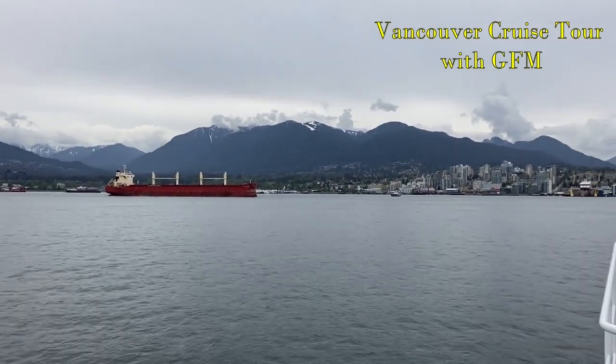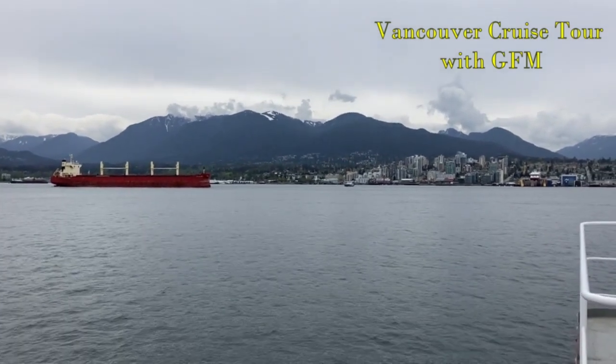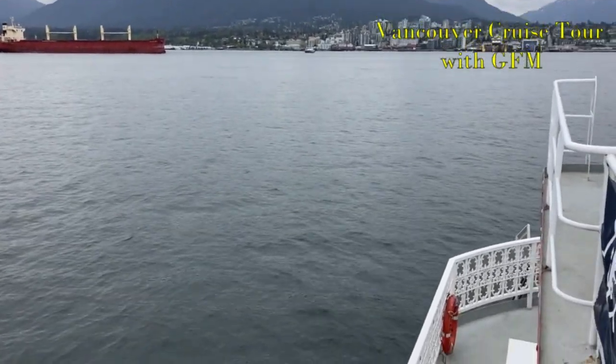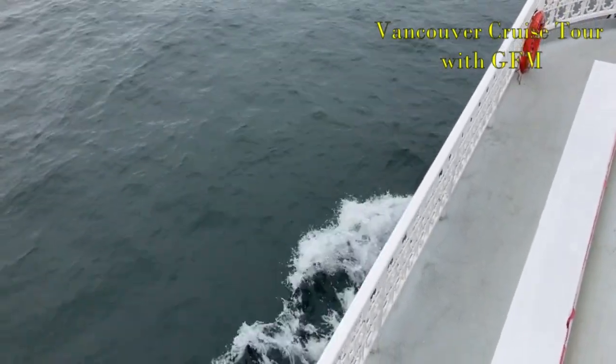Looking over to our right-hand side, our starboard side, just along the water's edge, you're going to notice a large smokestack with a yellow brick building behind it. This is part of the Rogers Sugar Refinery.